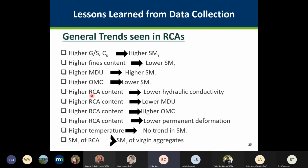And then in the next rows, how the RCA content impacted the hydraulic conductivity, compaction characteristics, and permanent deformation of these materials. So, of course, higher RCA content caused lower hydraulic conductivity, lower maximum dry unit weight, and higher optimum moisture content of the materials, because of what happens when you mix these RCAs with regular granular aggregate bases.